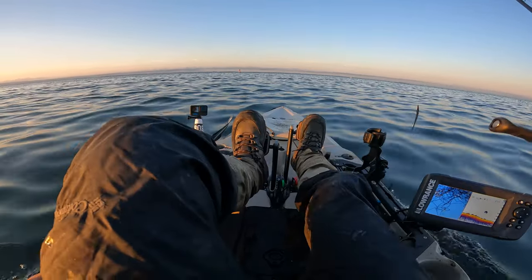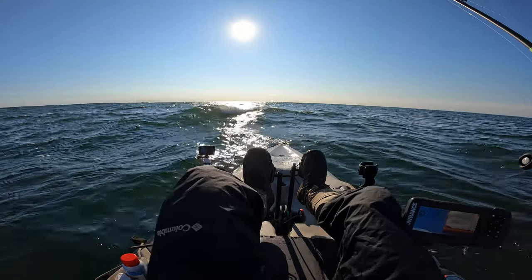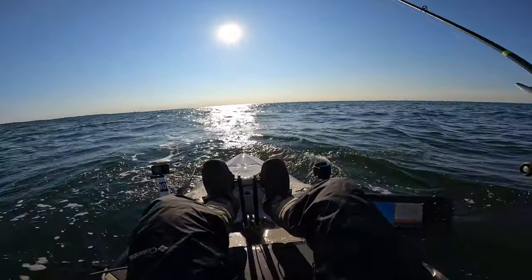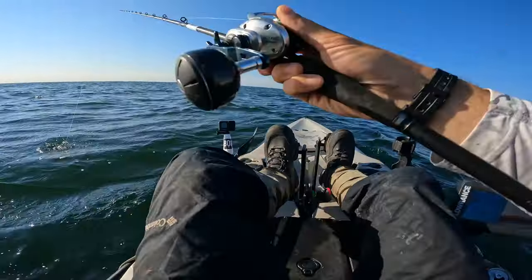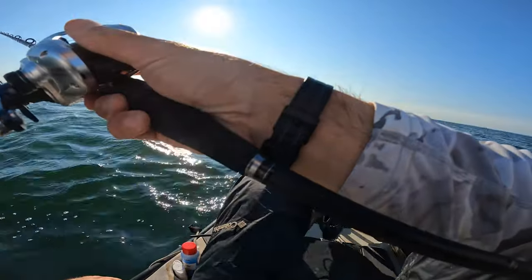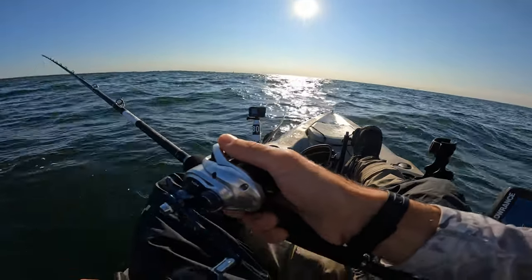All right, here we go. Starting to move to deeper water. Wow, it is nasty out here. I might need to go. These are pretty serious rollers. We have arrived at our destination, but our destination is nasty. These conditions are pretty gross. I don't know how long I'm gonna last here.